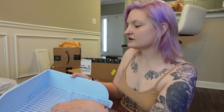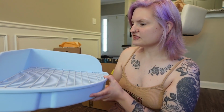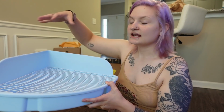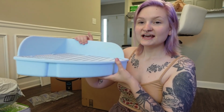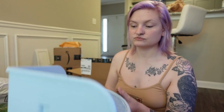Then I bought this corner litter box. I'm planning on taking this white grating thing out of here because that causes bumblefoot. But I thought this was a really nice big corner litter box just for one pig, and I can just hang the hay bag over it and he can be in here and burrow in the hay if he wants to. I just thought it was a really nice color too. It's this sky blue. I really, really like it.